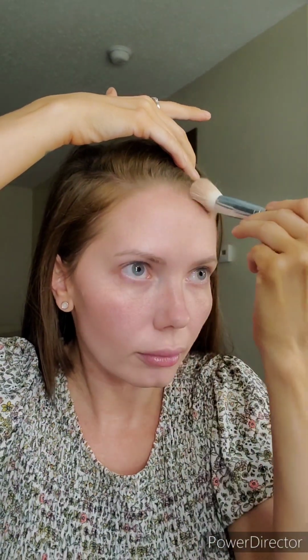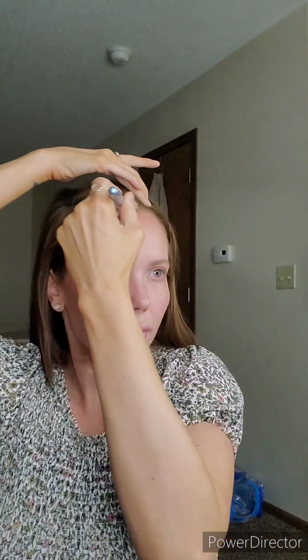Okay, so this is how we're looking. I really think I still want more on my hairline. Let's do it. Right here, the tip top. Yeah, okay, I like that better. Now we'll do some on the nose. Just down each side and just on the tip, just to add a little definition.